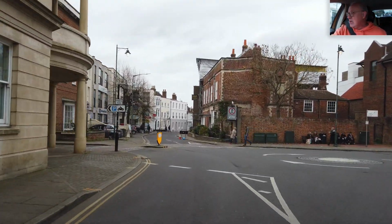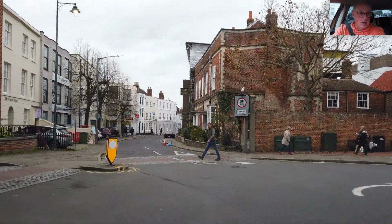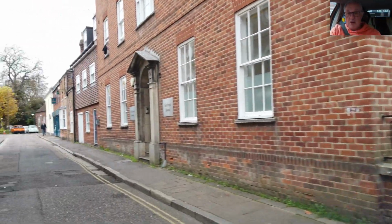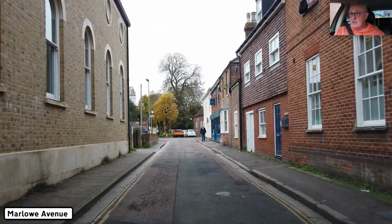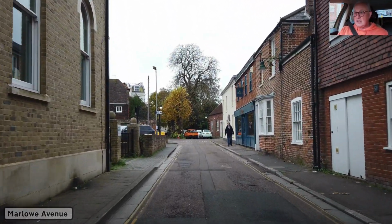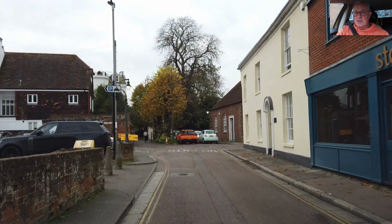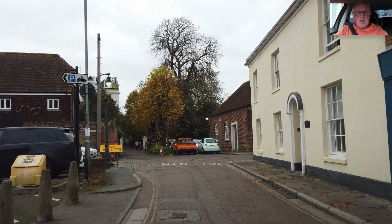Right, I've got to go down here. Marlow Avenue. Christopher Marlowe, right? Right, I am going a little further down there and then I'm stopping, so I'll stop here to end the video. That was a drive from Wootton to Canterbury.